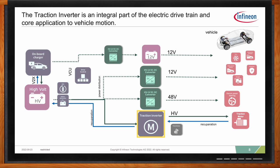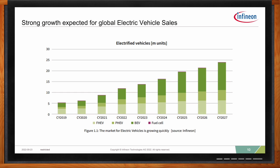So electric cars is a huge topic in electronic engineering today. And Mathew, we're going to be seeing a lot more on the road in the coming years, right? Yes, the market for electric vehicles is really taking off. We see exponential growth, especially in the battery electric vehicle space. And in some regions of the world, there's also plug-in hybrid.